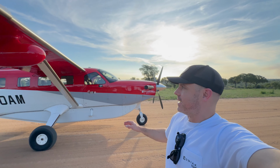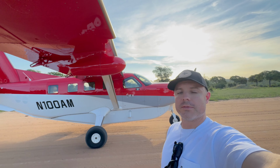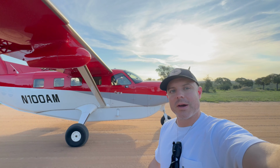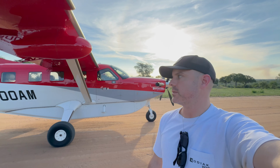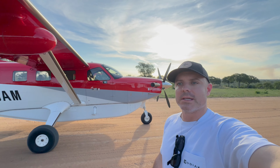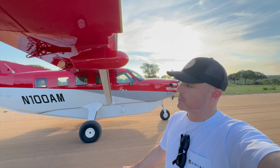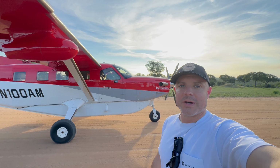I love this airplane. I've flown this airplane a handful of times when it was in the US. When I used to be the chief demo pilot at Kodiak, I did one of the flight tests on this airplane when it was nearly new. It's just been incredibly maintained. Both owners that have had this, I know personally, I know how it's been maintained. And I just can't say enough good things about this plane.